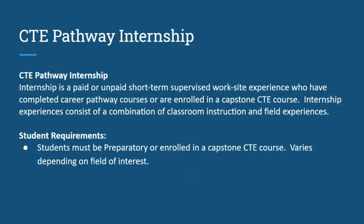The next one is a CTE pathway internship. So again, an internship is paid or unpaid. It can be a short-term supervised worksite experience for a student who has completed career pathway courses or is enrolled in the capstone CTE course. Again, the big difference here between an internship and the others is that an internship is short-term. And a lot of the time an internship is not paid. This can be up to 3 months, it can be up to 6 months. But again, internship means short-term.